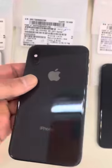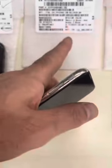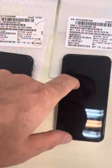And this one is B grade cosmetics. This one has camera problems, and this one we didn't write the grade. I think this one is graded AB grade. And this one has an LCD problem. LCD means the LCD screen has a problem.